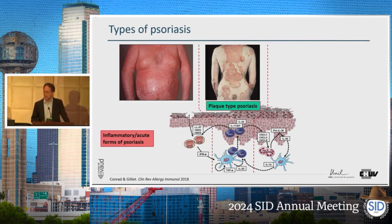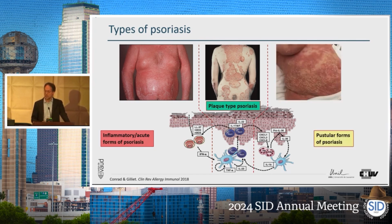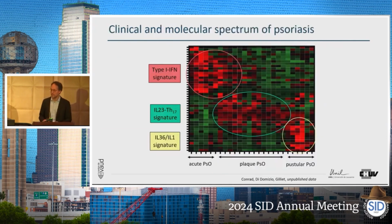There are, on one side, obviously the acute forms of psoriasis, such as erythrodermic psoriasis, and at the other end, pustular forms of psoriasis. And if you look at these modules, you can see that plaque type psoriasis, the very classical ones, is purely Th17 or almost purely Th17. Acute ones have either an overlap, or purely type 1 interferon; you can see that some of them have a complete absence of Th17. This is the case in some of the erythrodermic psoriasis, so it doesn't mean that there's no sense in targeting 23 or 17. And then there are some that have an overlap of interferon signature and the Th17 signature, and then you have pustular psoriasis with the neutrophilic signature.